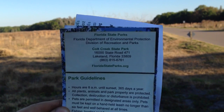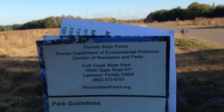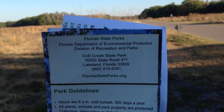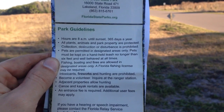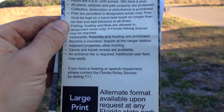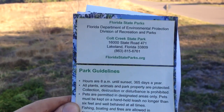So we just made it back to the car, but before I took off, I want to show you guys just the information on how to get here. Pause the video at any point if you want to stick on this screen. Here's some park guidelines. So, just like I said, just pause it. Go kind of quick here. FloridaStateParks.org.